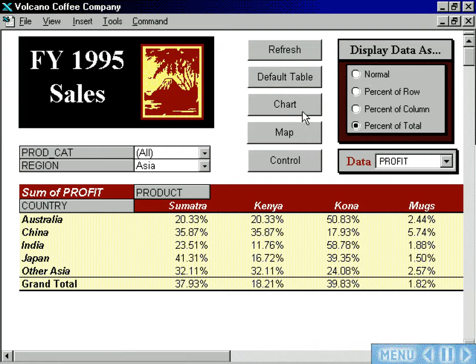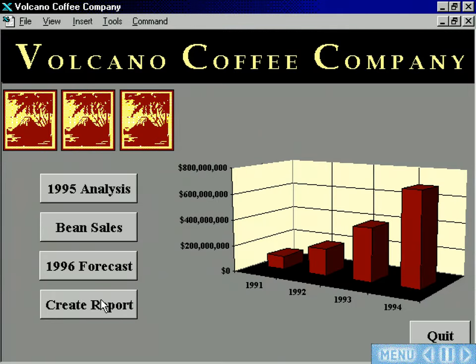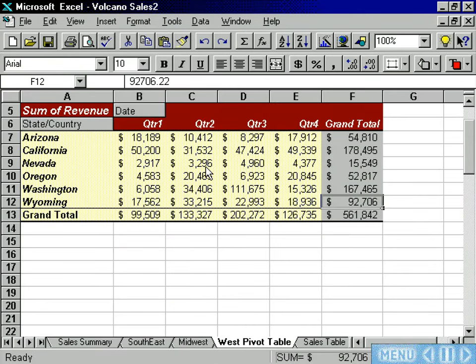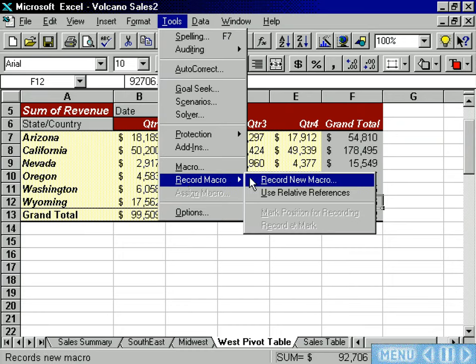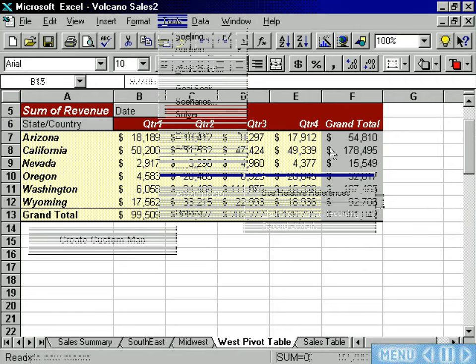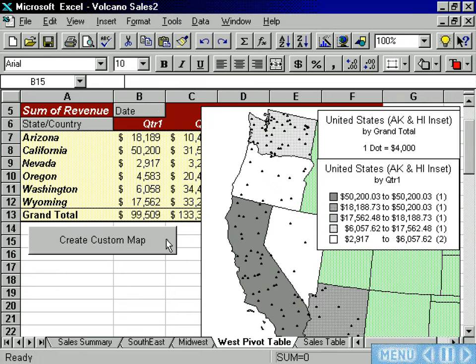You can change the view by product, by revenue, even by profit. A chart can be created right from the information on the screen. So can a budget or a report. Now, say you want some personal customization. Use the macro recorder, record your actions, and then assign it a button on the screen.